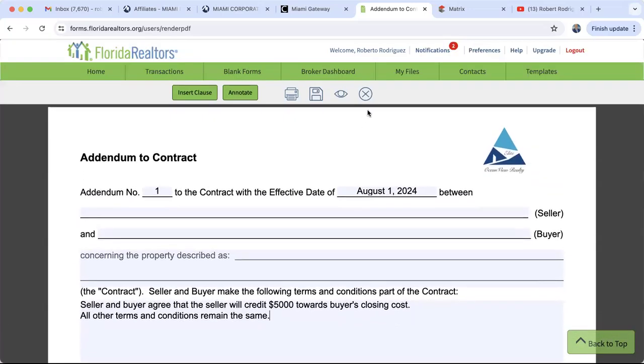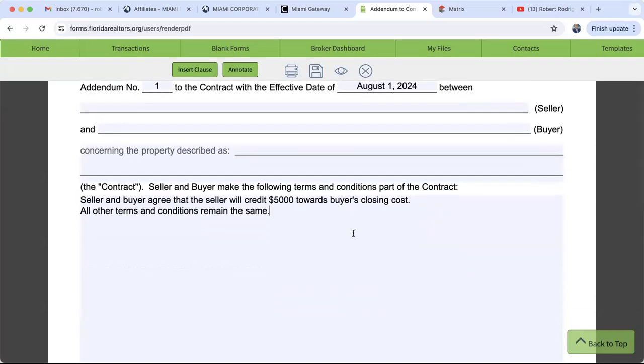Any questions on where to find an addendum, how to fill out an addendum, guys? Addendums are part of every transaction, whether you are going to extend an inspection period, right? So let's say that the inspection has not been performed for whatever reason, and you need to extend the inspection period by a few days. You're going to use one of these addendums, and you're going to say seller and buyer agree to extend the inspection period till a few days later, and just write the date. And then, of course, all other terms and conditions remain the same.